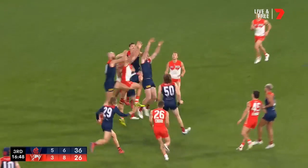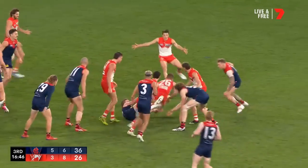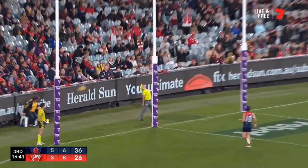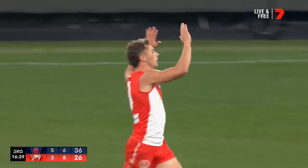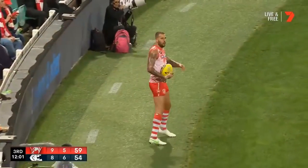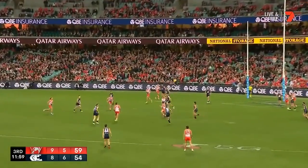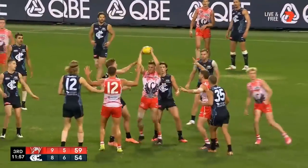Dawson decides a long bomb is the option. Almost a mark in front of Petty. Now Gordon Hayward will kick this, you'd think, and he does. Put in a great defensive effort and given Buddy a 10-metre shot a little bit closer. This time he decides to centre it and finds Hayward.